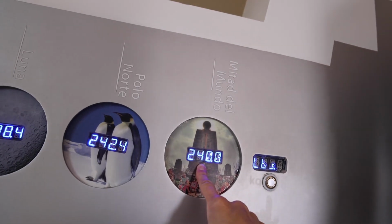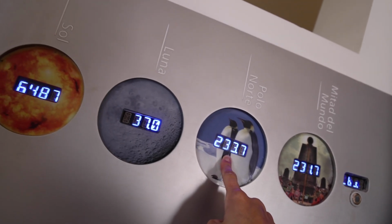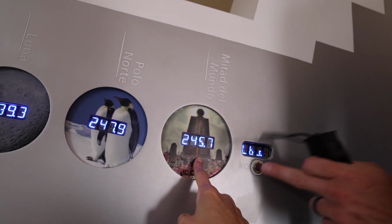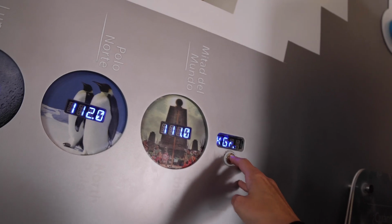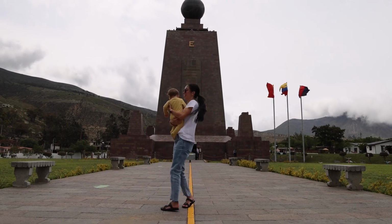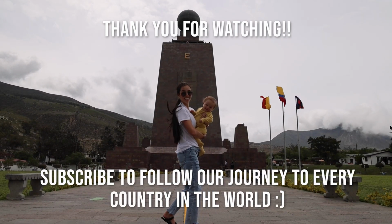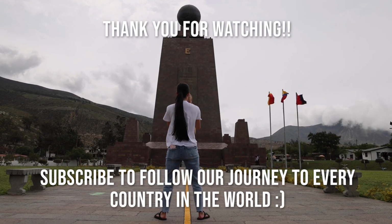From the city center of Quito, I don't know if I like how I say Quito. I don't know how to say it. Okay, so here you weigh 240. That's not right. In the North Pole you weigh 233. Wait, you're changing. Stop moving. You're in pounds. Why would you go to kilos? Okay. Recording? Yeah. One.